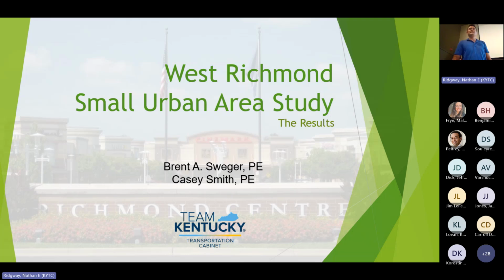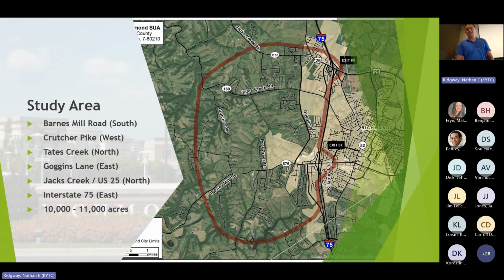Even though it was a state administered study, there was also collaboration with our local entities, our local partners, in addressing some of the things that they could take on their end. So I think it was a pretty good coordination effort with them. And this is really the study area that we were looking at.